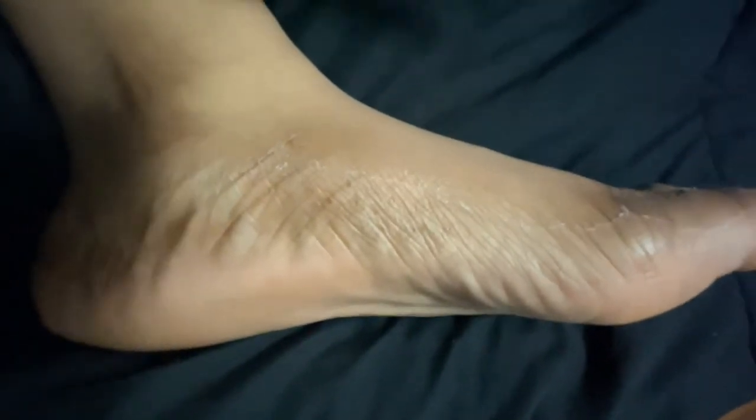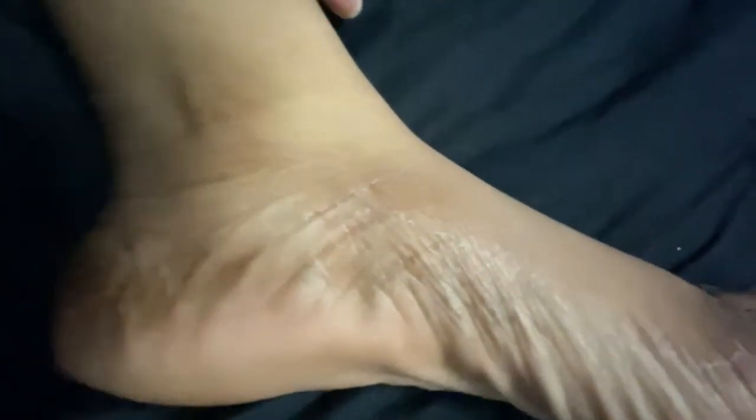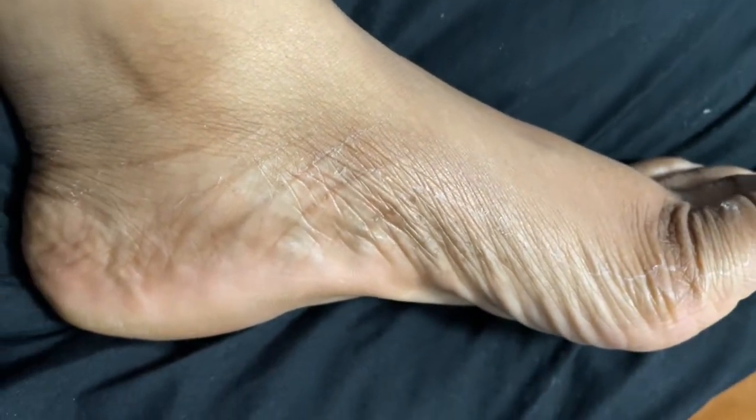Like literally it's just on my toes. Like literally that's the line where the product sat on my feet, because I kept my feet flat, but it's just peeling and peeling right in that same area. So anybody got trypophobia? No, I'm just sorry. So yeah, that's that. But my heels are super soft now.